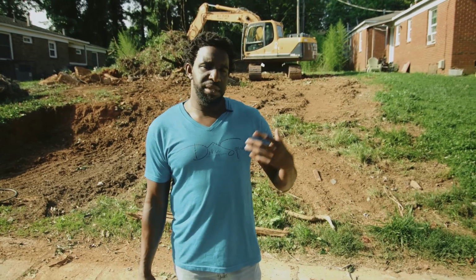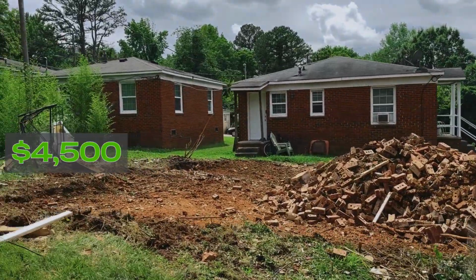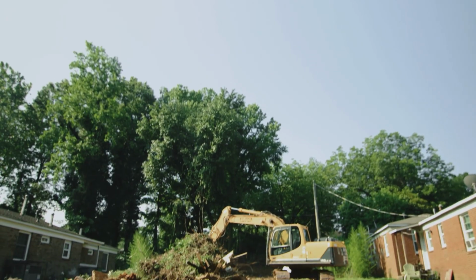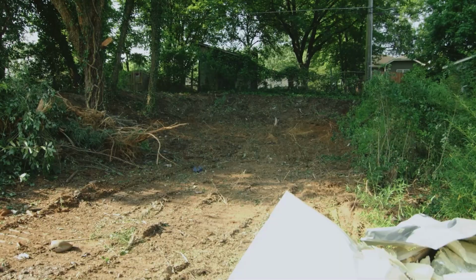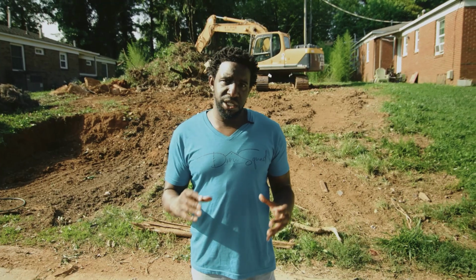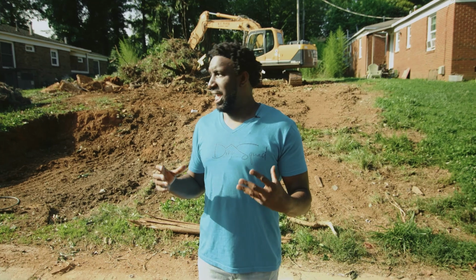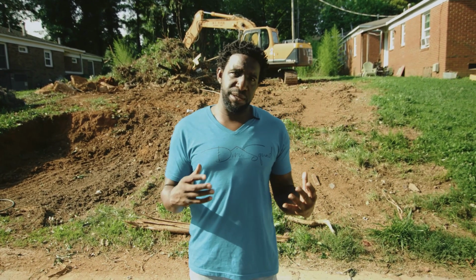But the house cost about $4,500 to get knocked down. It was like an 800 square foot house, so that was $4,500. If you see the brush in the back, there's a whole bunch of brush. So they had to clear all that out. Every trip to the dumpster is costing me about $600. I don't know how many trips they made so far with all the brush. It was a lot of brush, and he took out the small trees, because he could take out the small trees, he just couldn't take out the big trees.